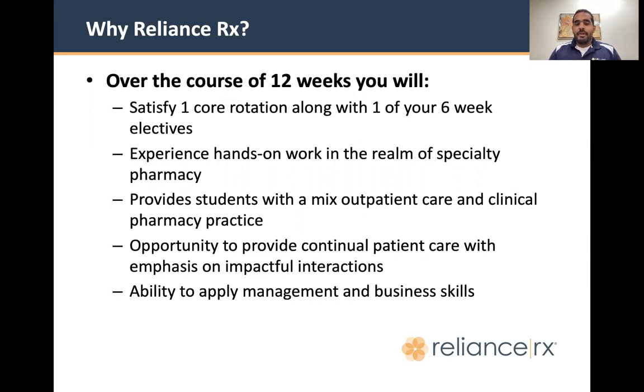And then an opportunity to provide continual patient care with an emphasis on impactful interactions. A lot of our patient-centered interactions are value-based. We're trying to make sure that our patients who are on these very expensive and very high-touch medications are getting optimal outcomes. So there's definitely a number of programs that you're going to help out with there.